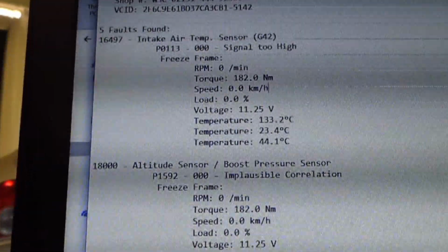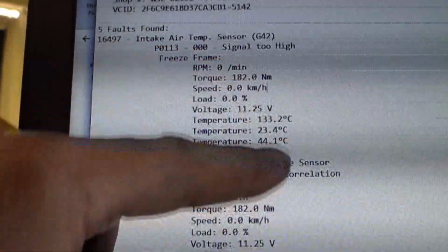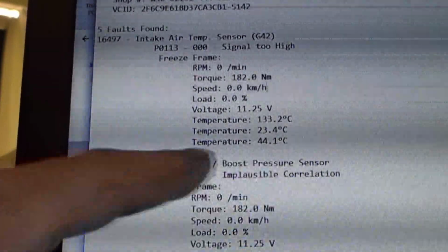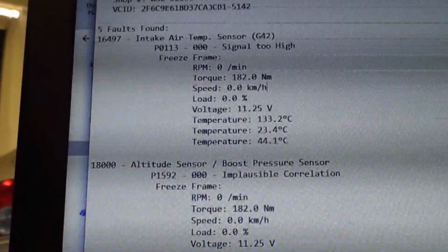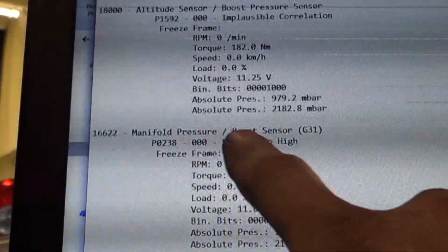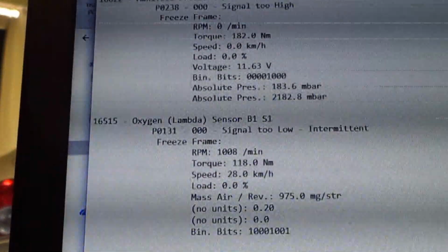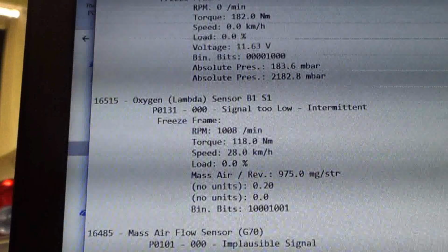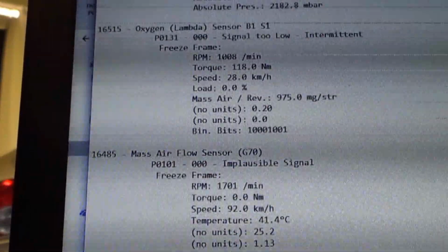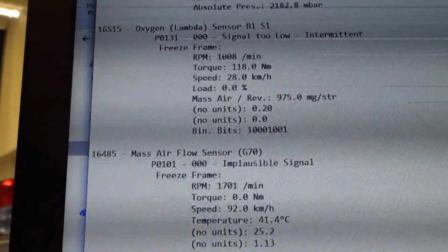So here is the auto scan. I'm only going to show the engine trouble codes, but we do have P0113 intake air temperature sensor, P1582 for altitude and boost pressure sensor, P0238 manifold pressure boost pressure sensor, P0131 oxygen sensor, and P0101 mass airflow sensor. Doubt very seriously all these devices are failing and triggering trouble codes right now.